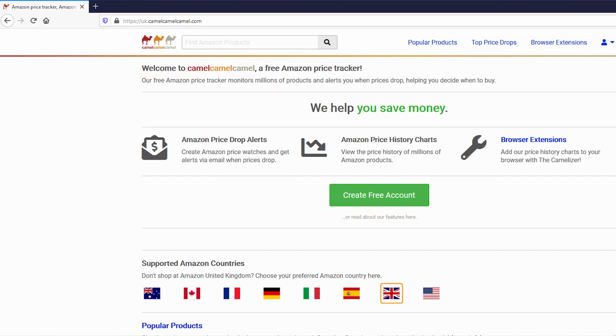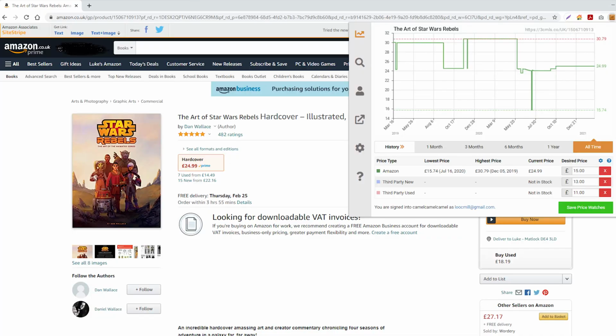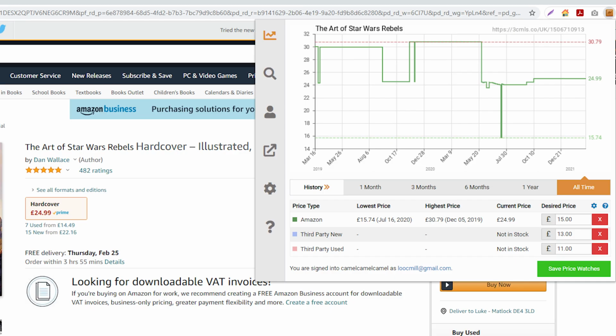So this is the CamelCamelCamel website. There's also a really useful CamelCamelCamel extension in the Chrome browser, which I use. You need to install that extension, and then it sits on your toolbar at the top and allows you to do cool things with items that you're looking at on any Amazon pages.